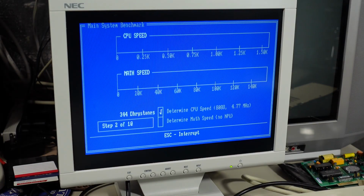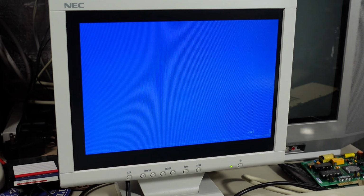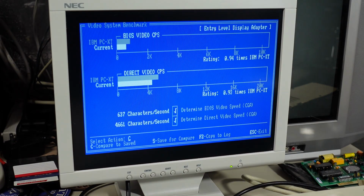So here's the test that we couldn't run before. CPU speed, 4.77 megahertz, exactly as I had thought. And exactly as I had suspected, the speed is exactly the same as the original PC in the PC XT. Let's check the video speed. I have a feeling this is probably going to be identical as well. Oh, it's a little bit slower actually than the original CGA card. That's interesting. Maybe it's got some additional wait states in the memory or something.